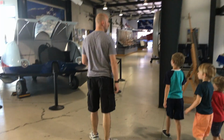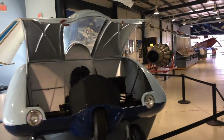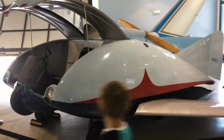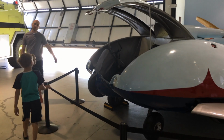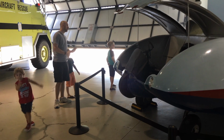It basically does this. That was also an airplane. So when you were driving down the road, the wings. The very first car that was an airplane? Yeah, look over here, guys. When you drive down the road, the wings would tuck in so you could drive on the streets. And then when you get to a place like a runway, you could pull the wings out, turn on the propeller, and you could take off.